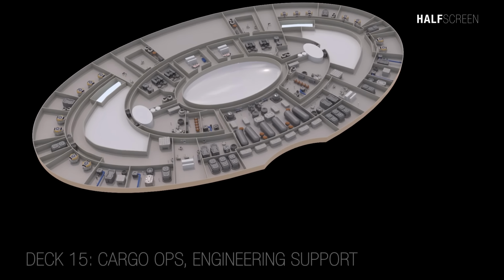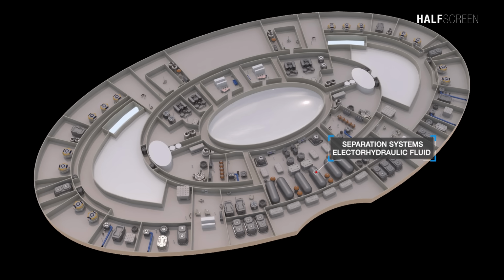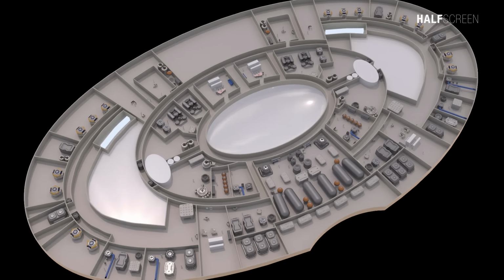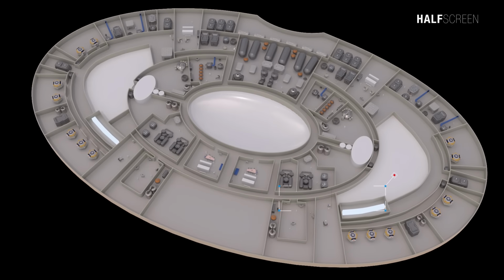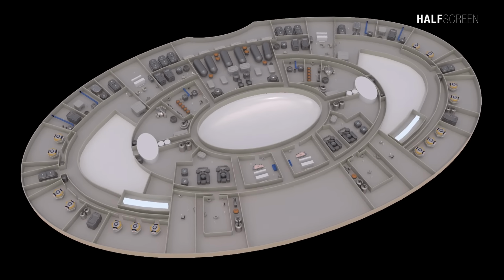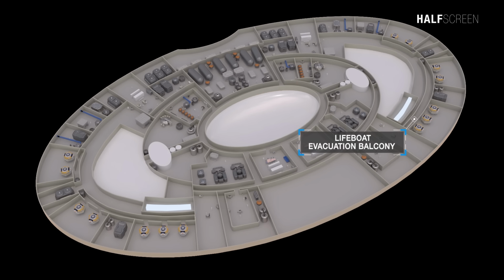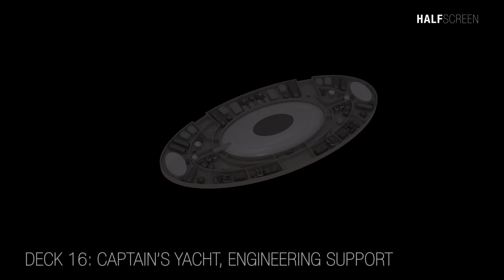Deck 15 houses the Separation Systems Power Node Group and the Separation Systems Electro-Hydraulic Fluid, which enables the smooth operation of the separation process. Cargo loading doors and internal cargo elevators are positioned on this deck. Furthermore, the deck includes a separate cetacean lifeboat deploy track, specifically designed to deploy lifeboats dedicated to cetacean species, and a lifeboat evacuation balcony ensuring the swift and orderly evacuation of personnel to ensure their safety.